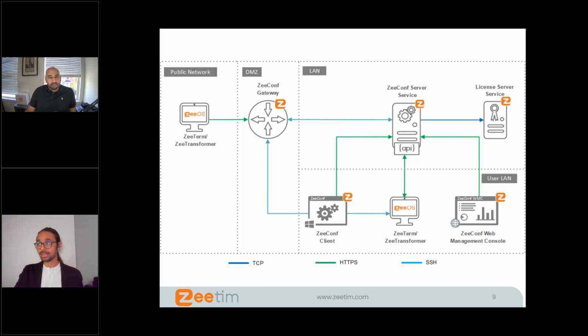It might look like there are a lot of components, but just to test the solution, there's not a lot that you need. Just for testing, you only need a Windows management tool. These are the only two things that you need for testing. The rest are needed when you go to production or have a full-fledged environment with running devices and a dedicated license server and things like that.